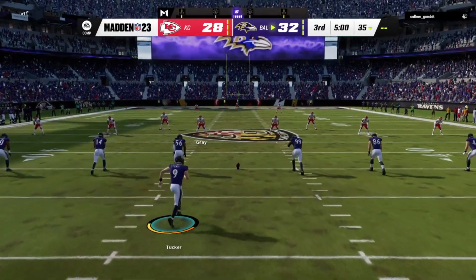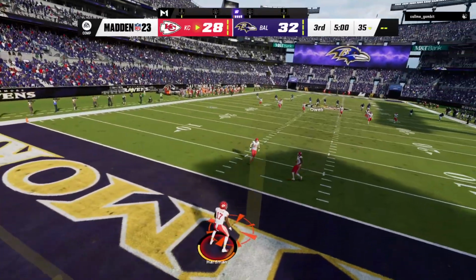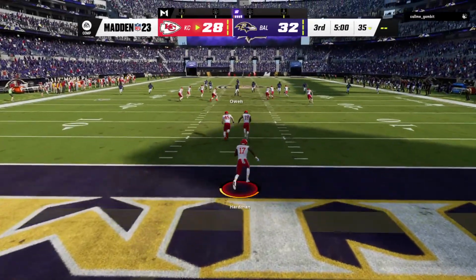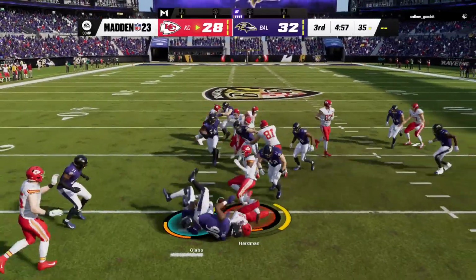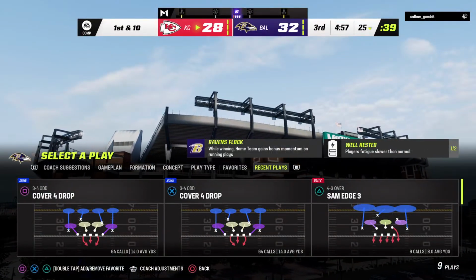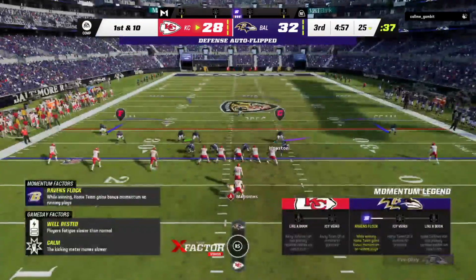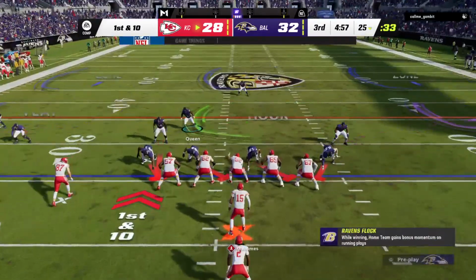Here's Tucker now out to kick this one away. Hardman going to bring it out of the end zone. And ultimately, he stopped right where he would have been if he had simply gone down to a knee at the 25. The Chiefs offense about set to begin this drive.